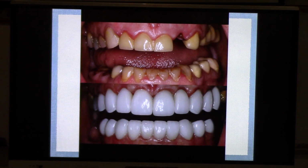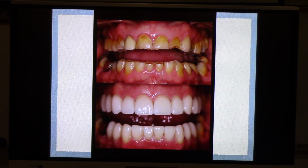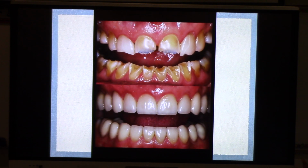And I just want to run through some of these cool cases that Dr. Aaron's done, because they're awesome to see. I know you guys got to get out of here, but these are just more complex cases, usually of acid reflux, so heartburn, mixed with a little bit of grinding and clenching. And so you can see how big of a difference these make in these people's lives from day to day, how they smile, how much younger they look. And these are the cool kinds of things that just general dentists can do.